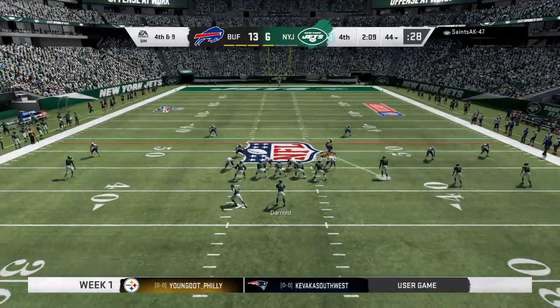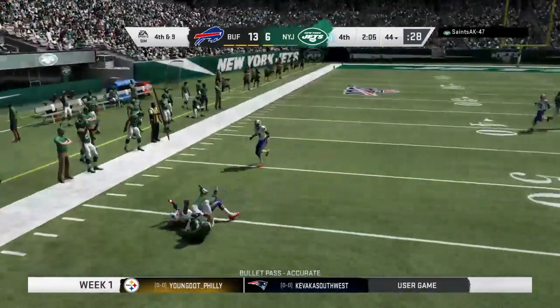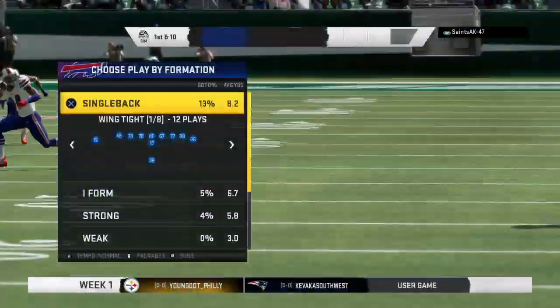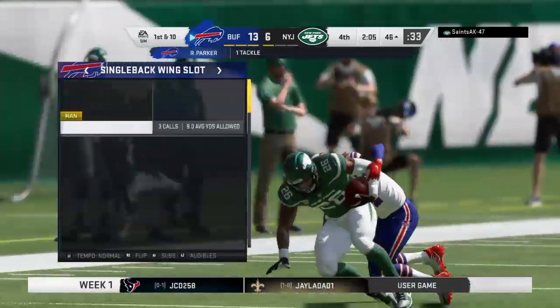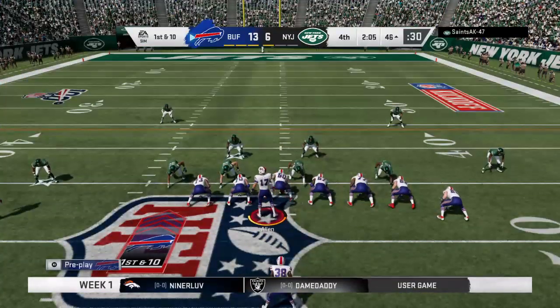They've converted once on this drive. What can they do here on 4th down? It's complete. Swings it out to his running back. And he's not able to get away. He is stopped well short of a 1st down. And this will probably be the final play before the 2-minute warning.